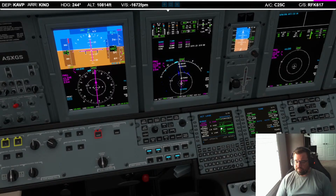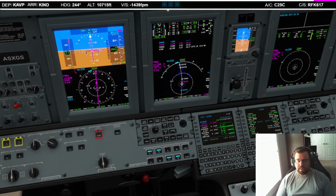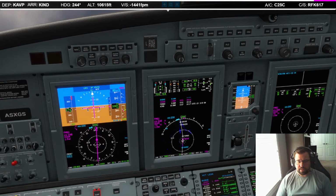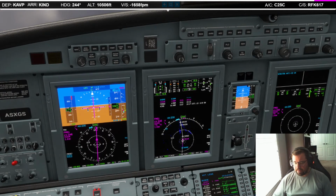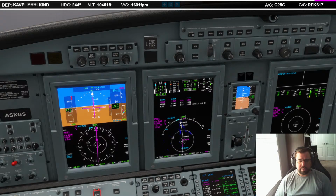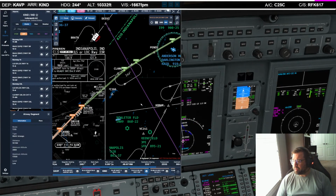So at Femgo we want to be around 8,000 to 9,000. Passing 10 now. Femgo is 1 minute away. I'm going to increase vertical speed just a tad, just to make that happen. And I'm going to come off the throttles here. Start thinking about slowing down for my landing.